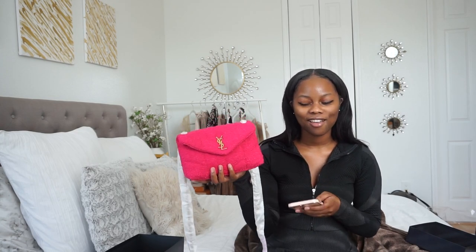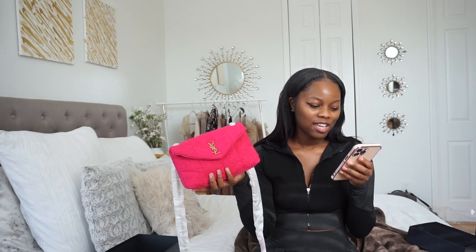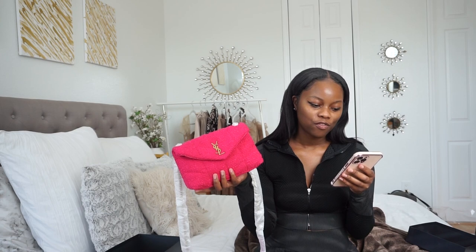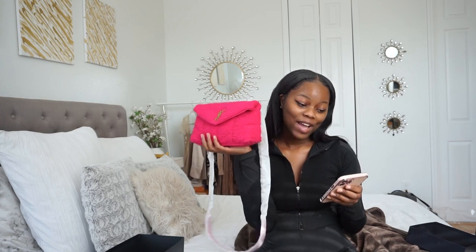But so far, my first impression, I'm in love. So the chain link strap is 22.5 inches, and the bag is 9 by 6 by 3.25 inches, and the style code is very long, so I'll just link it at the bottom if you're interested in finding it. Right now, I know at Saks, it's kind of hard to find it. They said they only have limited quantities right now at Saks.